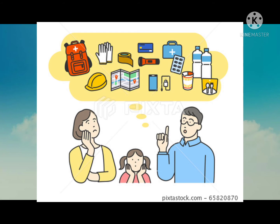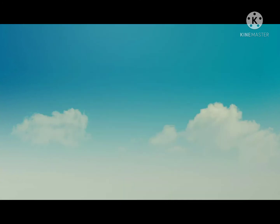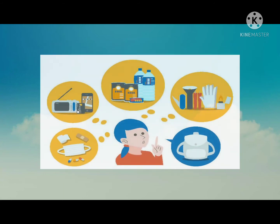Disaster preparedness must go beyond emergency relief and life-saving action. It should begin with mitigation and prevention that include a combination of environmental, social, and economic aspects.